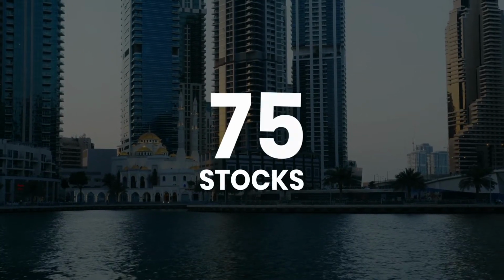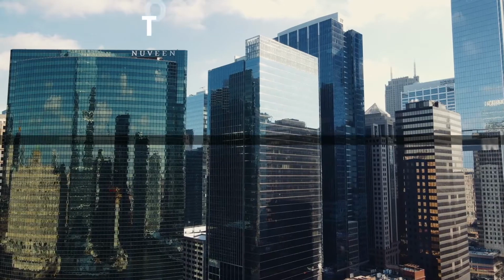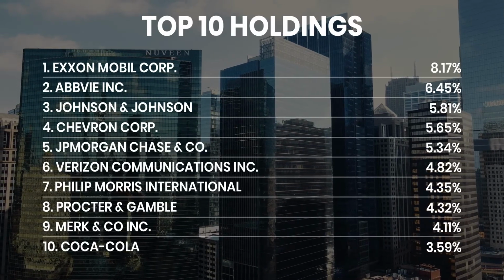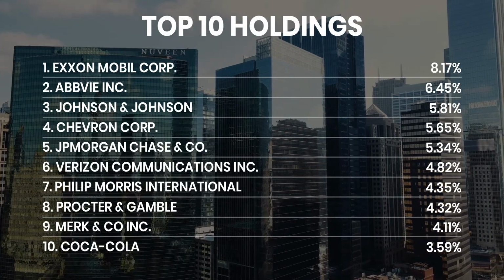Now, this fund was started in 2011 and has about 75 stocks in its portfolio. And its top 10 holdings account for about 60% of its overall net assets. And those top 10 holdings include companies like ExxonMobil, Johnson & Johnson, Chevron, JP Morgan, Verizon, Philip Morris International, and more.